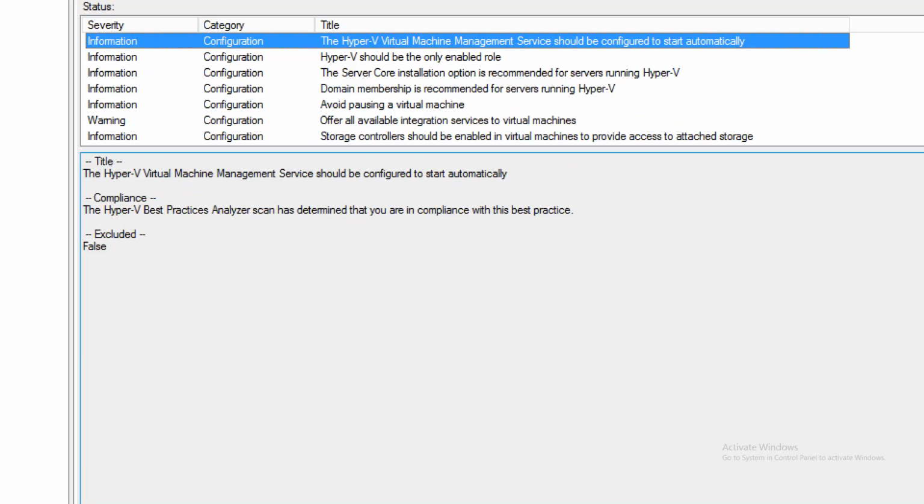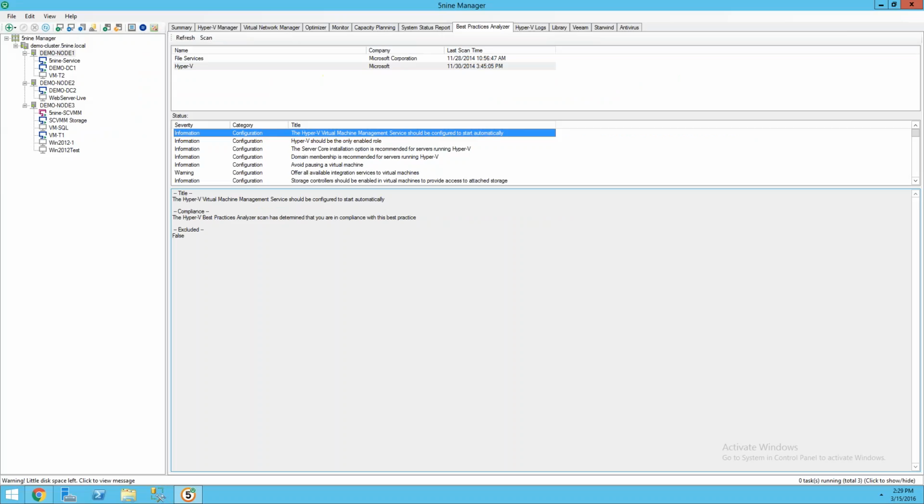And this is a great example here. I have a bad setting here where if my virtual machine management service crashes, it will not automatically restart. That's going to be a problem. So we've gone and tweaked this, or at least I know how to go and fix this so that I can get higher resiliency, so that if this service crashes, it will automatically restart and keep my hosts online.